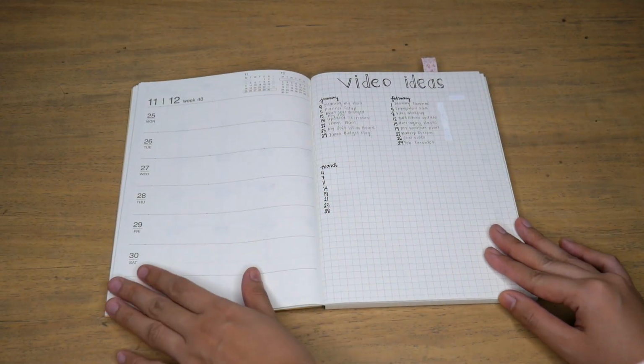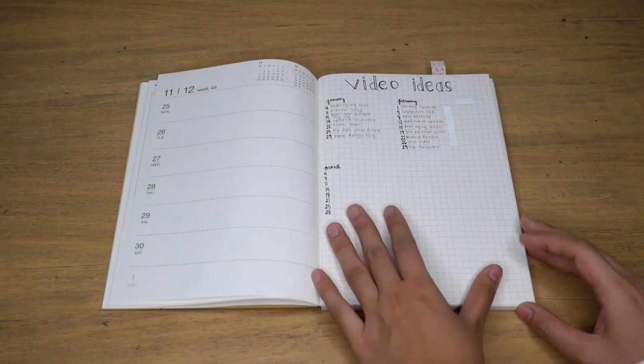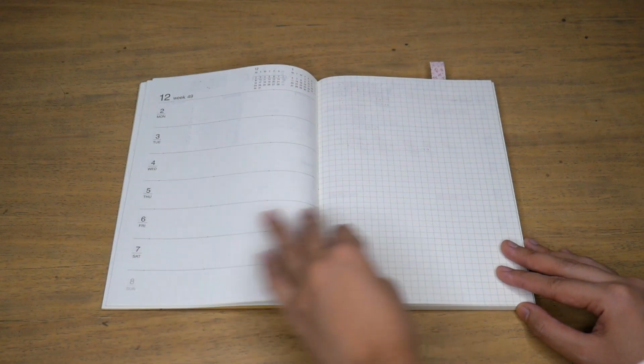One of my goals this year is to really be more consistent on YouTube. So I put down a page where I will write my video ideas. And just like the Sunnies Planner, each weekly agenda has an adjacent free page. But this is not dotted, it's actually boxed. I like the dotted one better, but this is also okay for me.